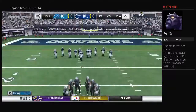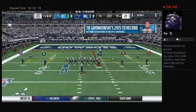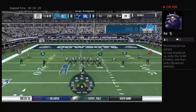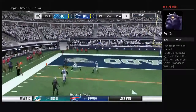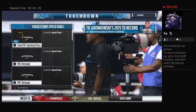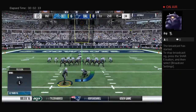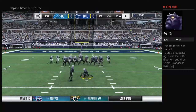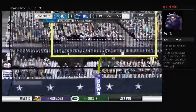And the next snap coming inside the red zone here. Possible run anticipation here as the D-line sandwiches together. From the red zone now, Stafford. And he'll get into the end zone. Touchdown, Detroit. Willie Snead, his 6th touchdown of the season. And the Lions take it right down and score on the opening drive.